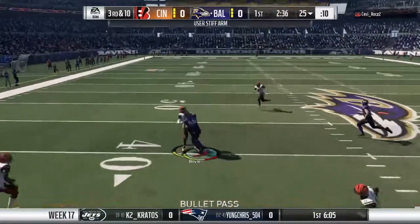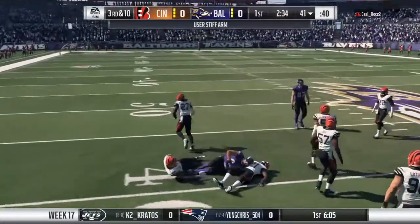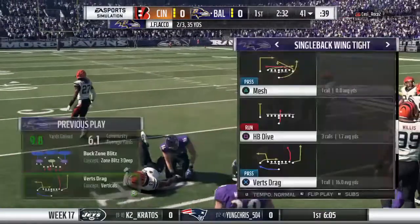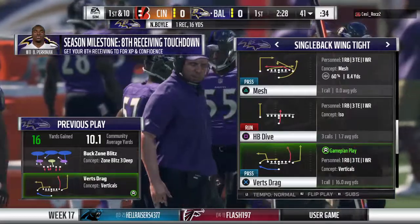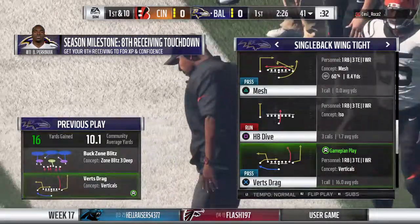Here's Flacco. Wide open receiver complete. And it was a stiff arm there that freed him enough to get the first before he's tackled. 16 yards on that one and a Raven first.